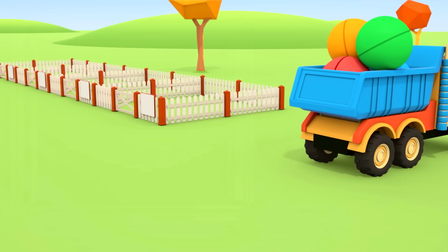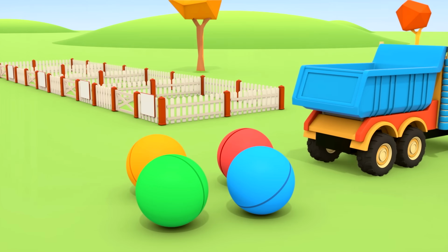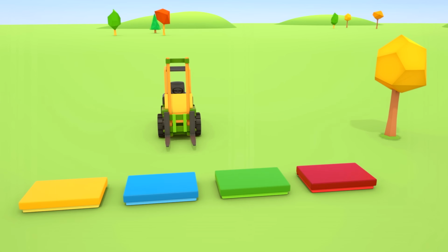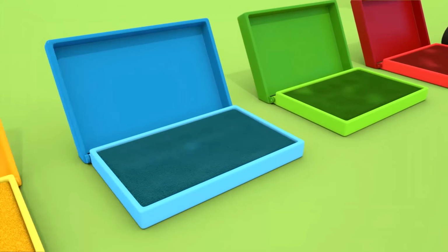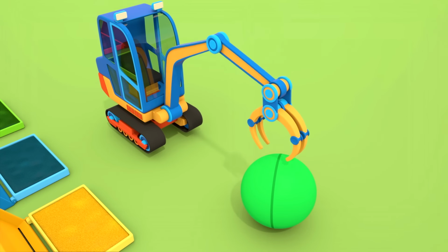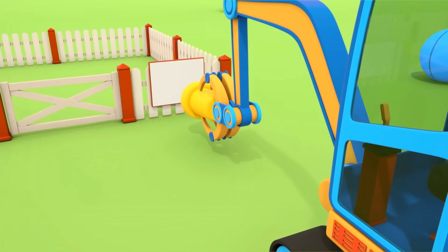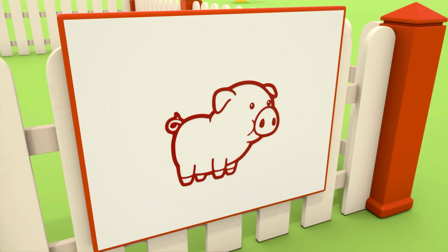The helper cars have brought all the stamps here. The dump truck is unloading the containers. The forklift is also placing its load on the ground. There are paint sponges inside the colored boxes. The excavator is opening the green container. There's a pig stamp inside. We press the stamp onto the sponge. And now we can use the stamp. We've made a red pig.